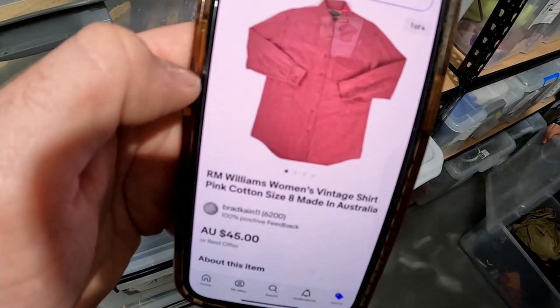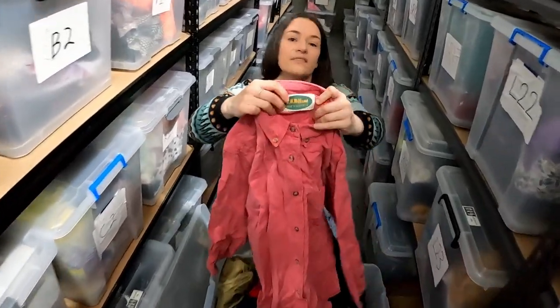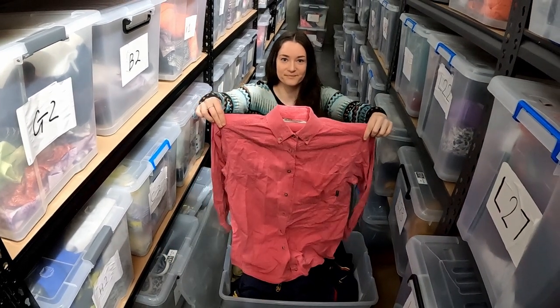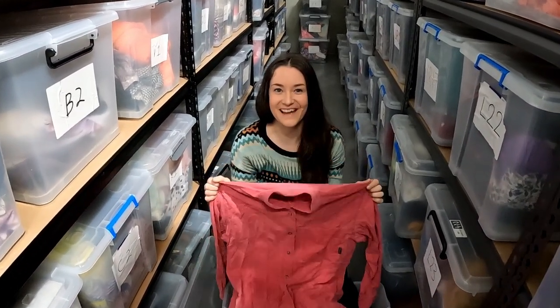Here's another Iron Williams one. This one's sold for $45 used, and that's because it is vintage. So when you're looking at Iron Williams, if you look for that logo there, there's a couple other versions of the green logo out there. That sort of indicates vintage in Iron Williams, especially on the shirts, and they do sell for more money than the newer versions of them. So keep an eye out for them.